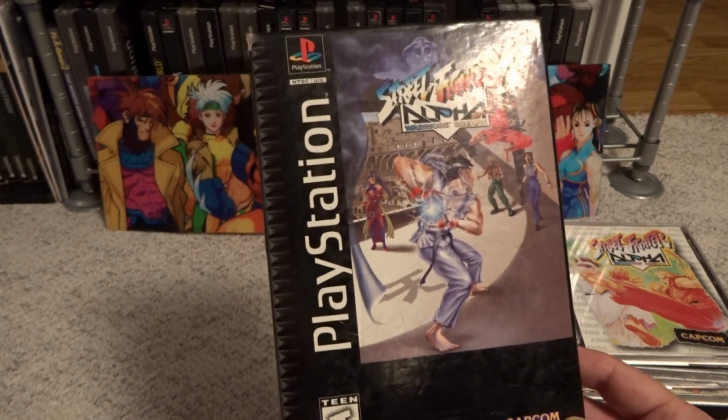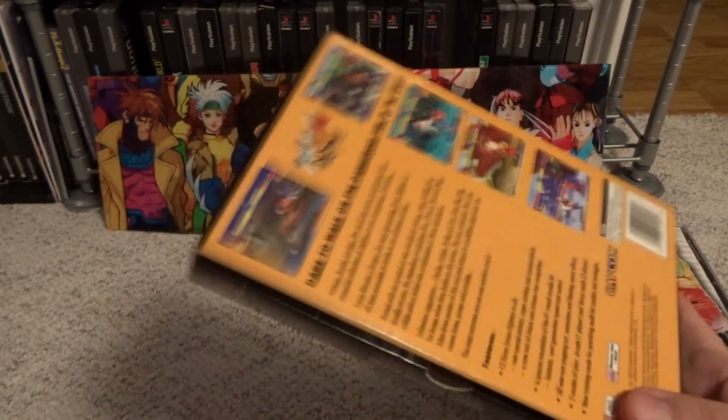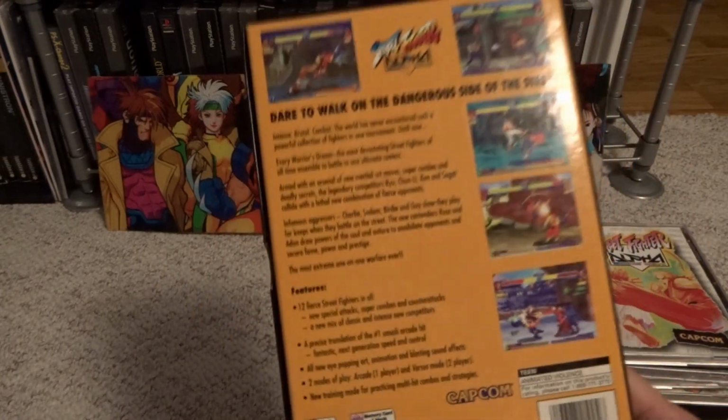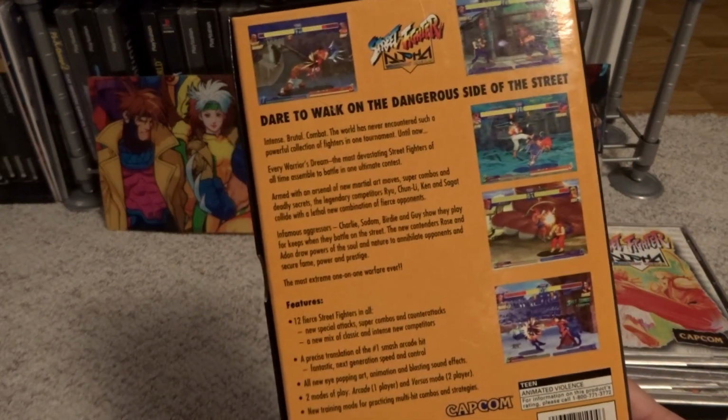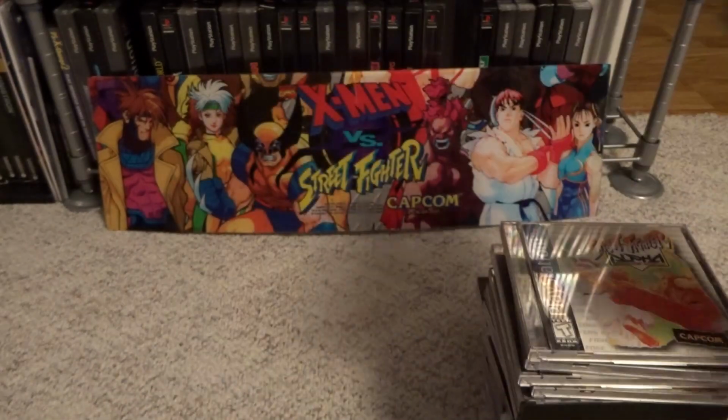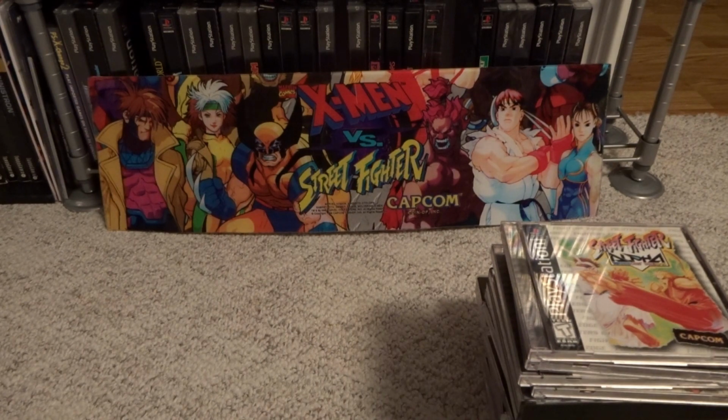Anyways, this one has kind of funky artwork. It's not the best in the Alpha series. Probably most people don't go back and play this one that much today. But it was considered an upgrade over the early Street Fighter games, so I think that's why they made the jump with this to the PS1. And then, of course, you could get that on the Saturn as well.